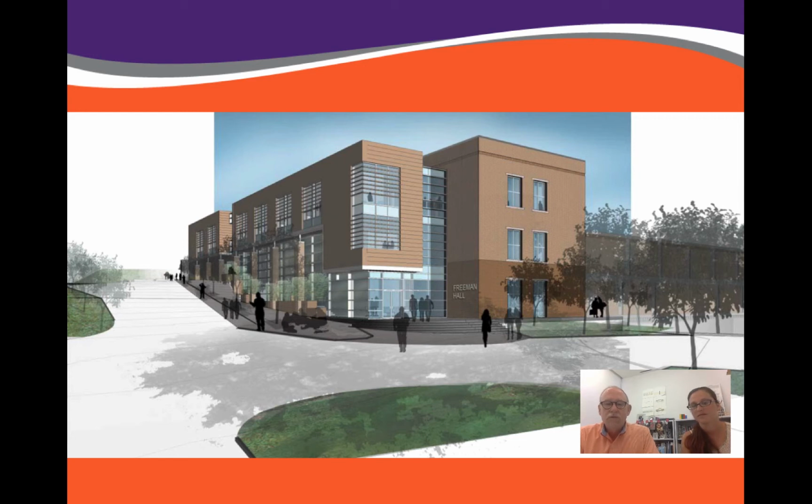Again, it's an addition, so behind it is the existing structure. And at the top of the site, the next facility is Fernald Cafe, and part of their charge was to create a courtyard that tied the Fernald Cafe's terrace to this project.